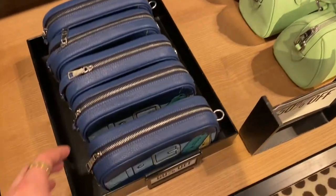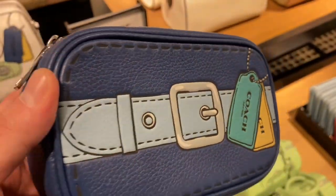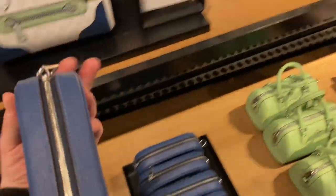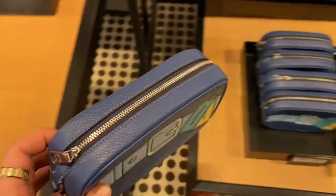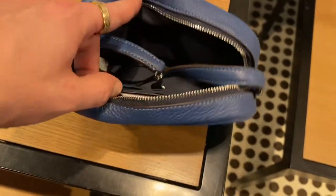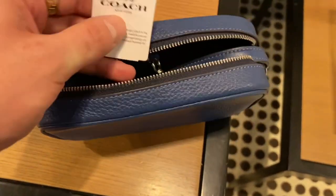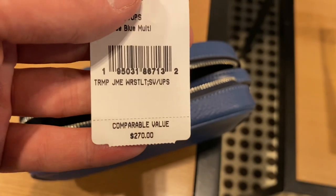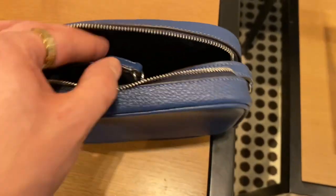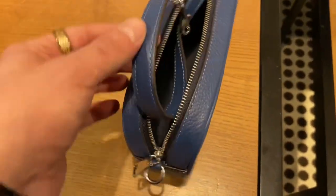Doesn't feel cheap either. And then here, 60% off of the Jamie wristlet. This is a sleeper hit right here. It is very reminiscent of a Nolita almost. Kind of like the same size. But what's really good about this is the price of it. I was actually kind of shocked with the price. It does say $270. So 60% off of that makes it a fair price, I think.